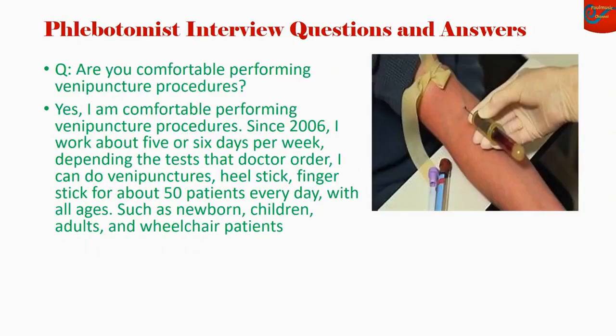Are you comfortable performing venipuncture procedures? Yes, I am comfortable performing venipuncture procedures. Since 2006, I work about 5 or 6 days per week, depending on the tests the doctor ordered. I can do venipunctures, heel sticks, and finger sticks for about 50 patients every day, of all ages, such as newborns, children, adults, and wheelchair patients.